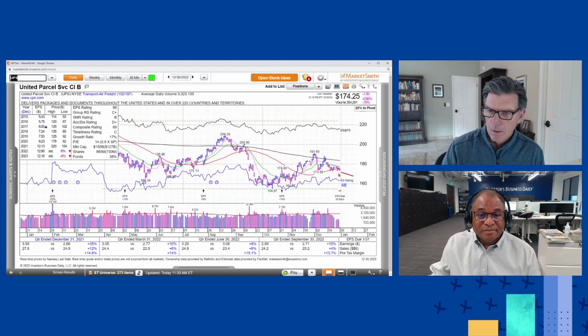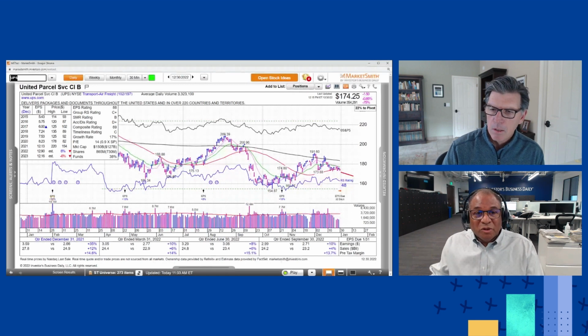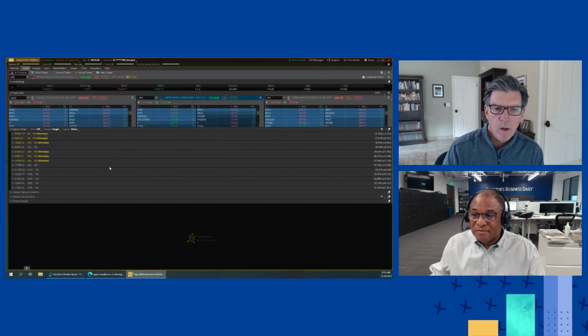Okay, and what type of options, calls or puts on this debit spread? This is going to be on the put side. So we're going to be looking at the puts and structuring a debit spread using puts. All right. Well, let's walk through the trade and explain all the benefits and risks.